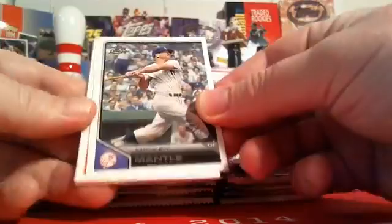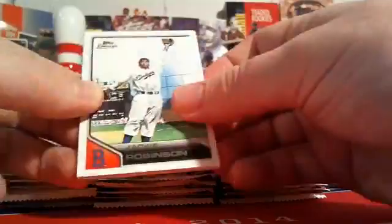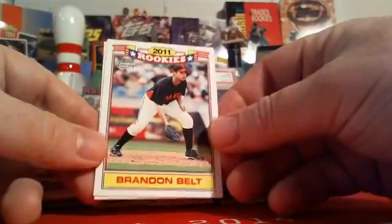Hey, there's a Mick. Nice one there for Beaupre and the Yanks. Back with Topps, we got a Jackie Robinson, Victorino. And then for the Cardinals, Adam Wainwright going to Eric. Silver foil there. Hey, nice rookie here, Brandon Belt, rookies insert for the Giants. Going to Calvin.